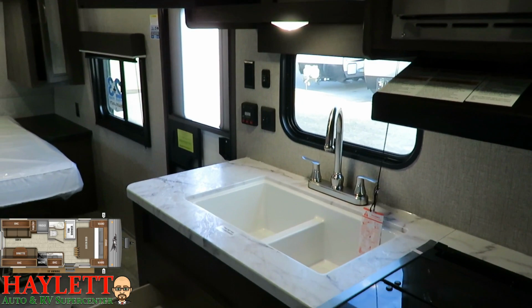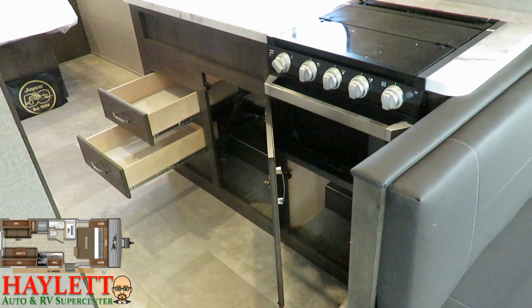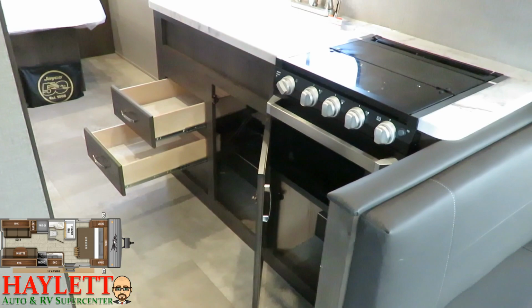You'll find in the kitchen, J-Flights all have a sealed edge press membrane countertop, and that flush mount stovetop right there built into it gives us a decent amount of prep space. I don't want to miss all the storage that is down here below that, though, and you see those full extension plywood drawers. Again, plywood, not particle board, not with a sticker wrap.